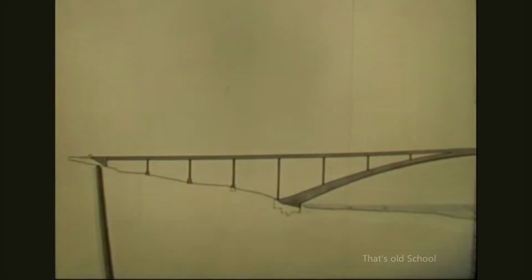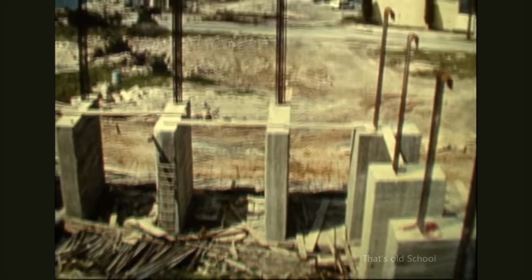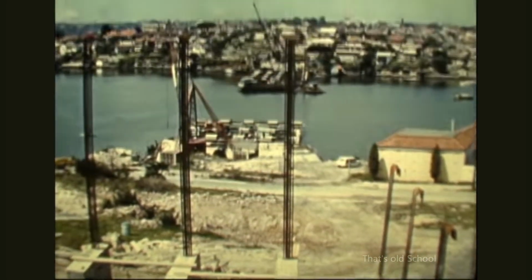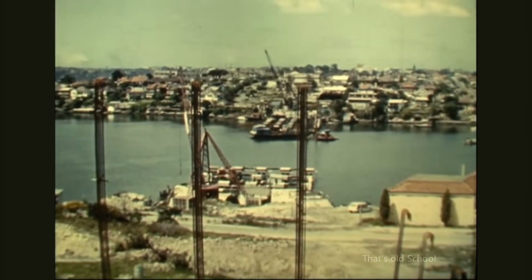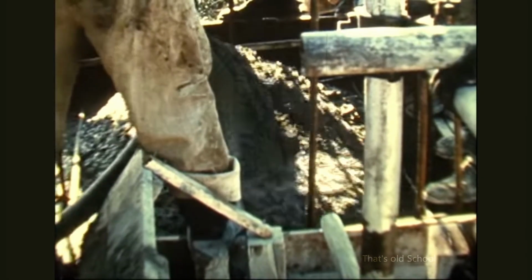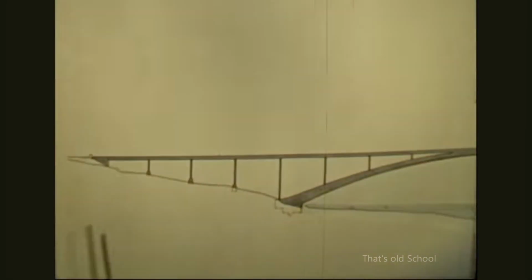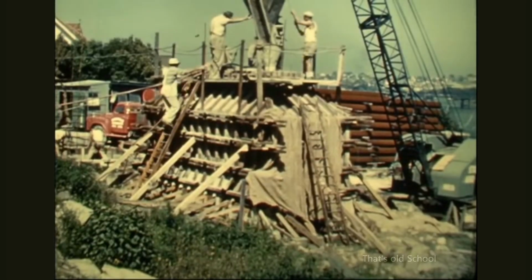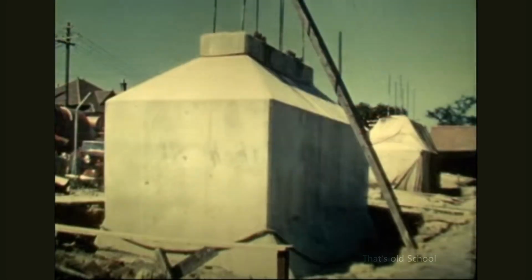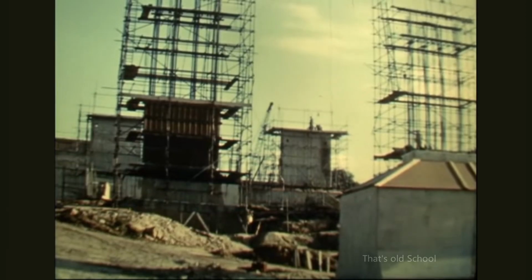At either end of the bridge approaches, concrete retaining walls form the ends or abutments of the bridge. Construction of the abutment now begins. Reinforcing steel is positioned around which the concrete is placed. The approach spans to the main arch are carried on long, slender concrete piers. The bases for these piers are formed up for concreting, the steel reinforcement added, and again concrete placed. The pier columns of the approach spans rise from their foundations.